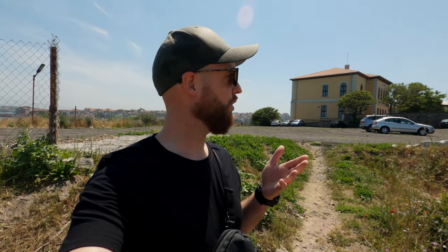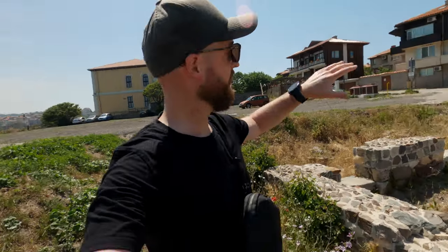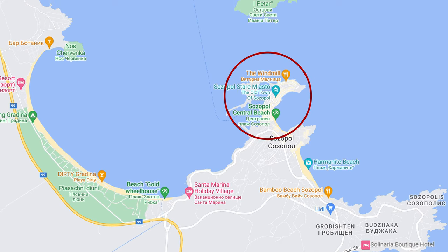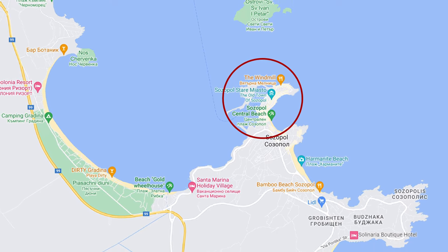But yeah, now we're heading into the old town, which is right there. Basically the whole peninsula, if you look on the map, the whole peninsula is the old town, and that's what we're going to explore. So now keep in mind, the official tourist season hasn't started yet. That's why it's so quiet here, because what I heard, usually it's quite busy in the old town, and on the beaches as well. You can clearly see that it's not so crowded yet, which I absolutely love.